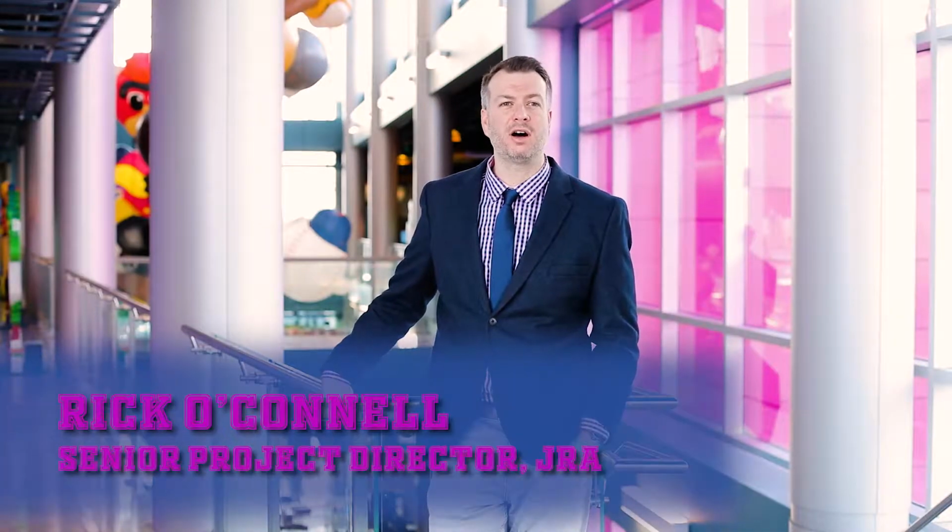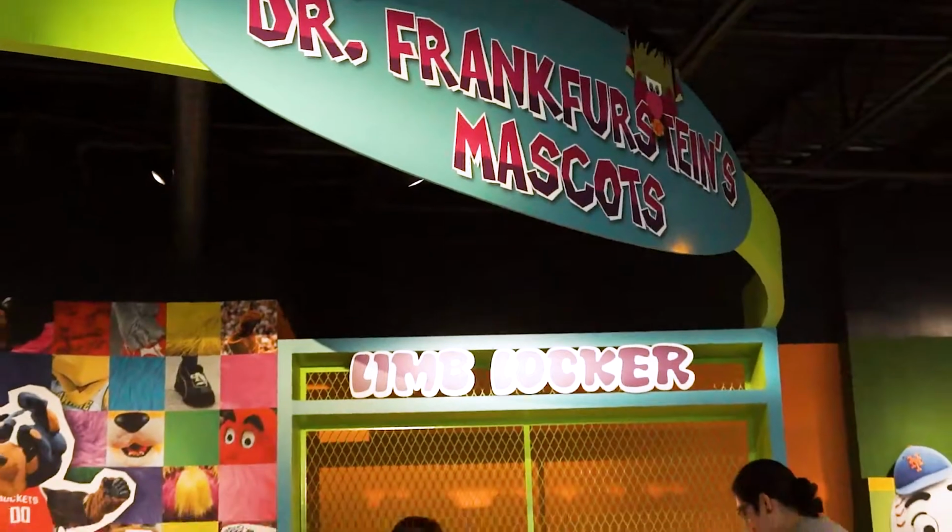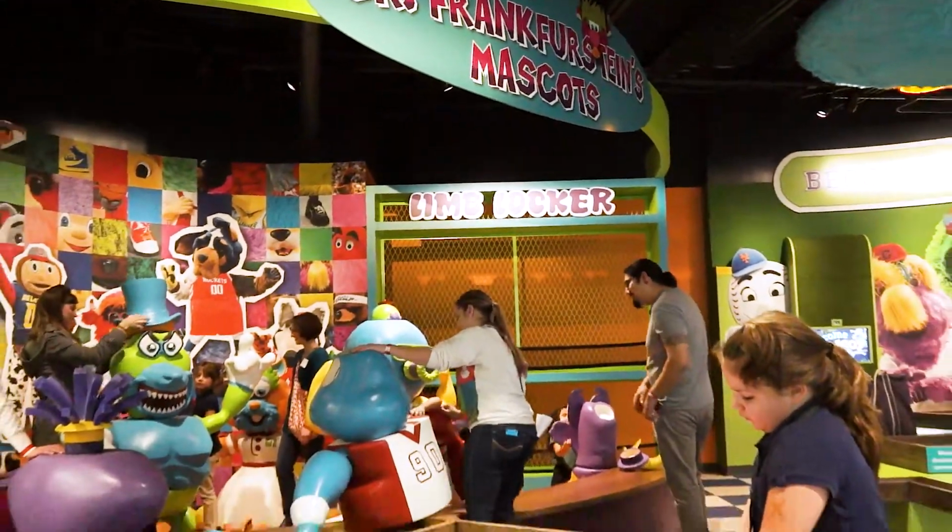The Mascot Hall of Fame team came to us with a bunch of really cool individual exhibit ideas. They knew they wanted the Hall of Fame to be wacky and fun and colorful, not reverent like a typical sports Hall of Fame would be. So they came to us to come up with an idea to tie everything together.